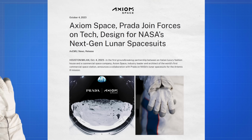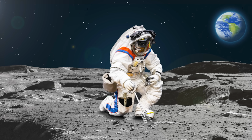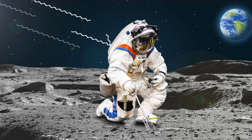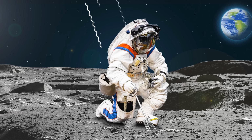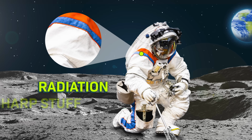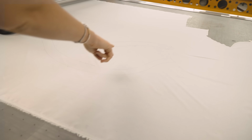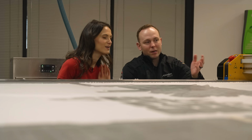And you might have heard that Prada is helping with pieces of the final design. But the color isn't just stylistic. They have to use white because they want to reflect as much light as possible to keep cool. This outer layer also protects astronauts from certain kinds of dangerous radiation and against cuts and punctures from dust and debris. They're still testing exactly what fabric to use to do all of that, and before I got into the suit, I got to see that process.